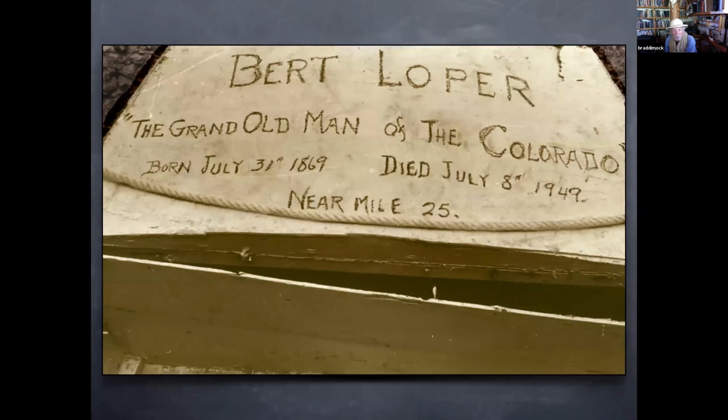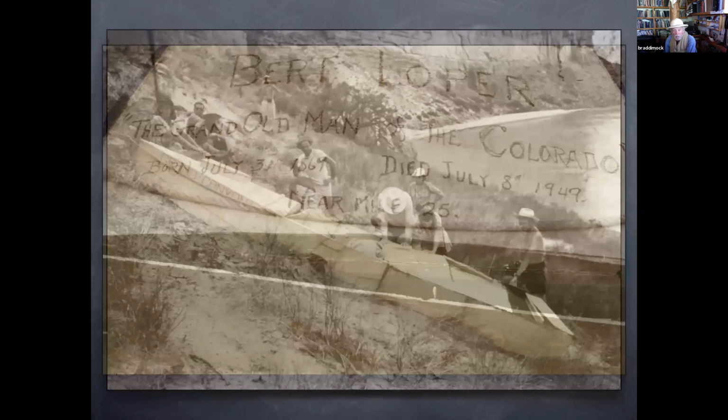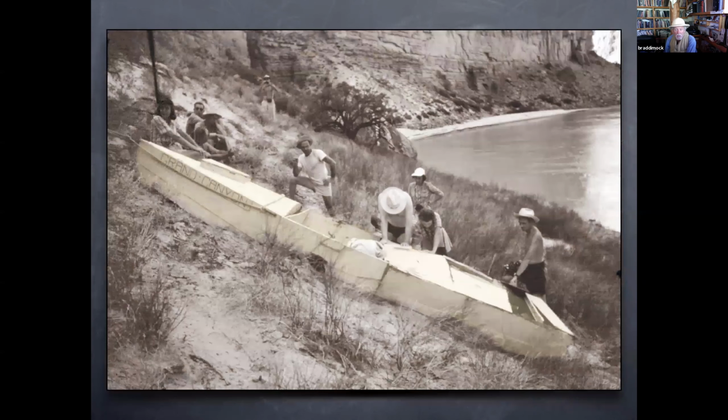They put this inscription on it: Bert Loper, the grand old man of the Colorado, born July 31st, 1869, which is the day Major Powell discovered the San Juan River, and died July 8, 1949, near mile 25. And there is the old boat pulled up a couple days later.